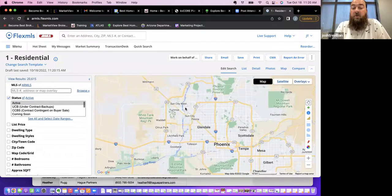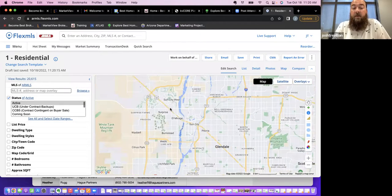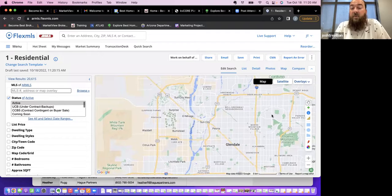Now, once you start to know the valley, let's just say someone is looking in Surprise, but you wanna weed out Sun City, okay? Because they don't want 55 plus. You're gonna draw it down on Bell here, okay? And then you're kinda come over here, and then you're gonna come up over here, and then come up over here, right?